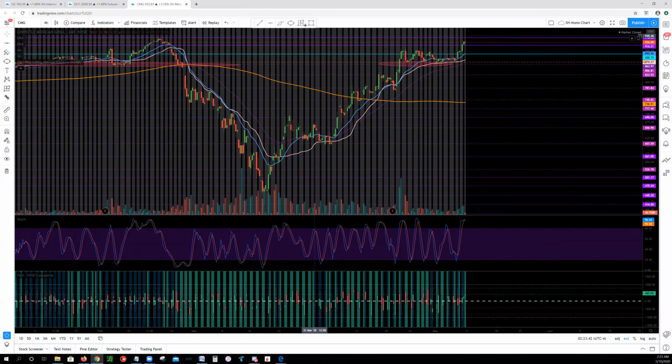And we'll see how this goes headed into next week, and see if the overall market is going to be bullish or if the overall market is going to be bearish. We'll see.